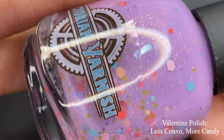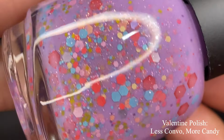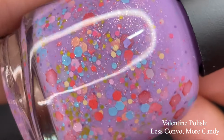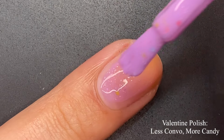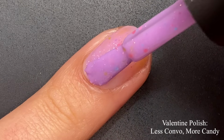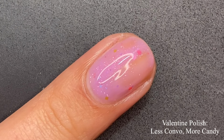Here is one of the Valentine's Day polishes. It's going to be $11. This one is Less Combo, More Candy, and it's described as a beauty of a light pastel purple crelly with purple shimmers and glitters that remind us of conversation hearts. This one is so cute and so fun. I am in love with all of that dainty shimmer that is in here.